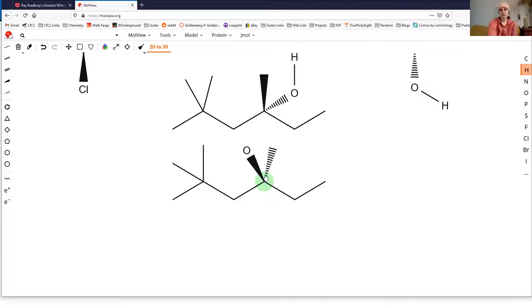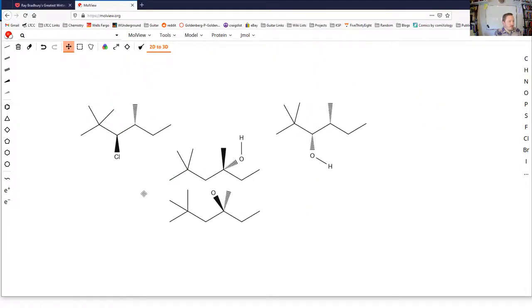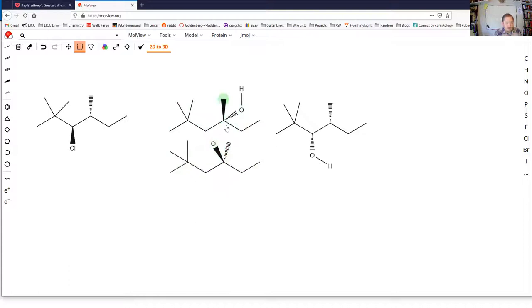I think they're going to be equally likely. They're going to be equally likely, exactly. And so because the intermediate is fully planar, in our SN1 products we're going to get a 50-50 mixture of R and S of these two possibilities. Wait, you said those are R and S? Correct. I don't know which is which, but I know one of them's R and one of them's S. So benefits of being a 50-50 choice, right?